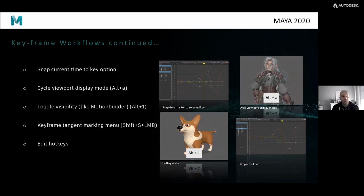Some more keyframe workflow work we've done is we've given you the ability to snap the current time to the key that you have selected in the graph editor. We've given you some new display modes that you can cycle through, being able to toggle the visibility using a hotkey instead of having to select a display layer, create a display layer, maybe rely on a rigger to set up your rig that way. So that's really nice to do when you're doing a playblast or you want to preview your animation without all the controls.